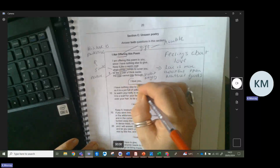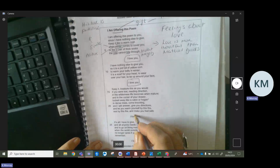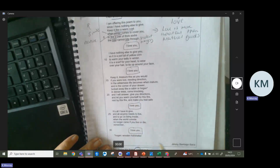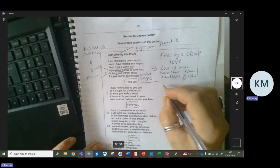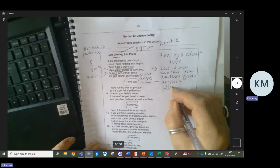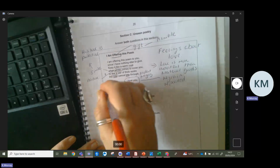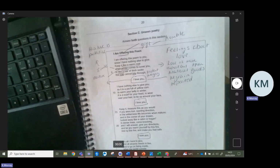Then we have "I love you." And you'll notice that we have this repeated three times. Many of you picked up and called that a refrain. Very well done. It's definitely repeated. And we can also make a structural point about this. Look what it looks like.